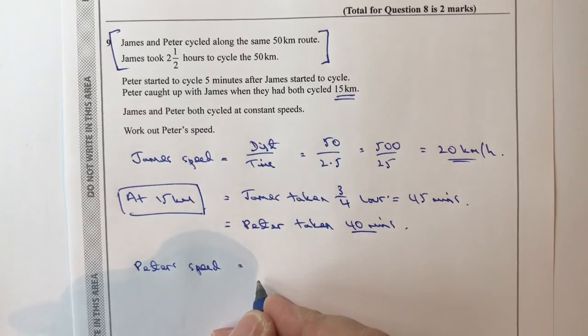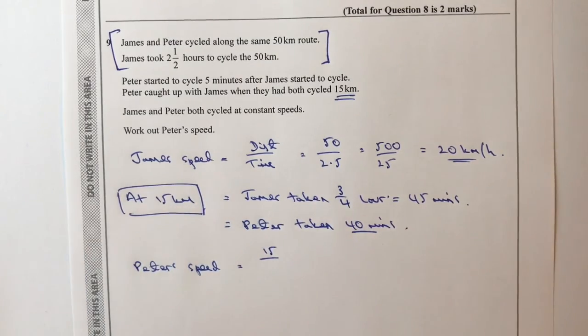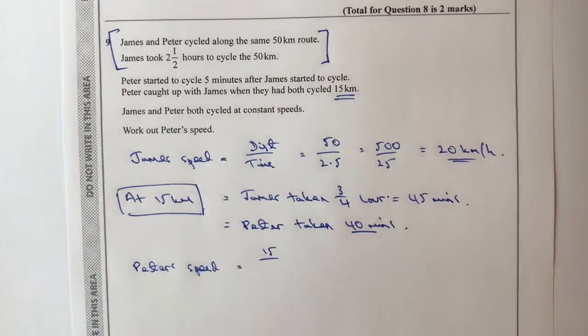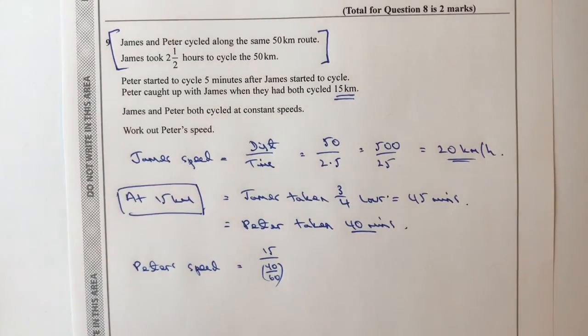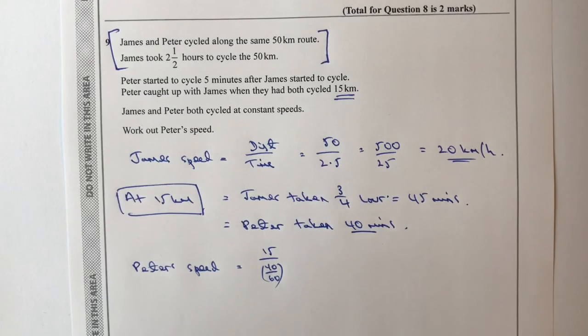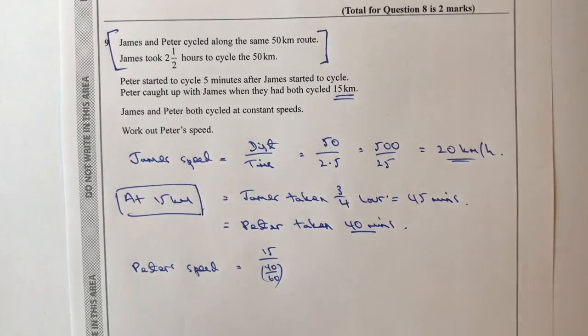So Peter's speed is going to be the distance, which is 15, divided by the time it took. Now, as I mentioned before, you're going to be very careful. It's 40 minutes, which is effectively 40 out of 60. So, hopefully that's okay for you, that we're working at the speed in kilometres per hour. So this bit here, which we know is 2/3 of an hour, we could write as 40 over 60, and that will allow us to perform the calculation.